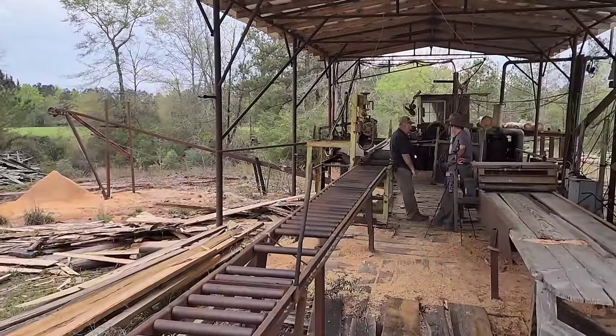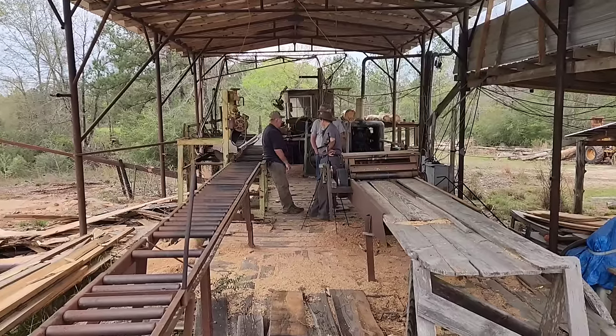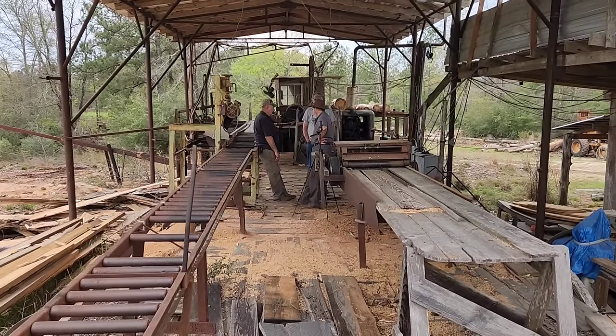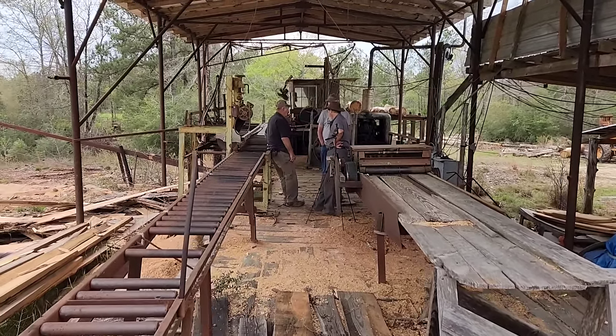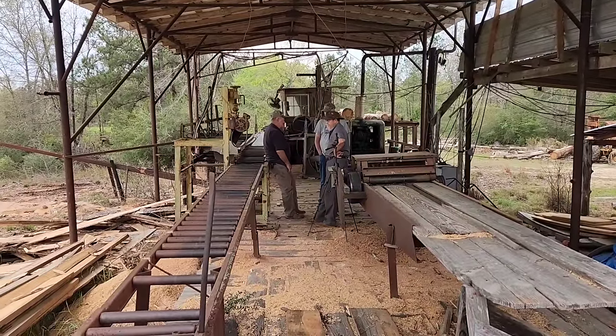Now, there's a lot of bullshittery over there going on, I'll say. But those individuals over there, my dad's over there too, and he is now a sawyer. He's got quite a few hours and he's run sawmills for a while. So I feel he's a great addition to here.